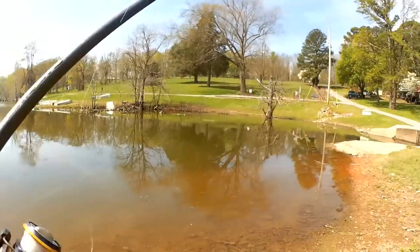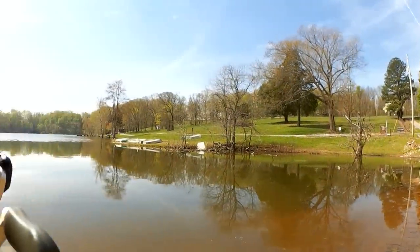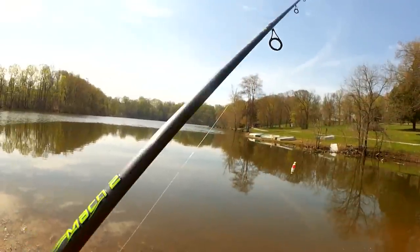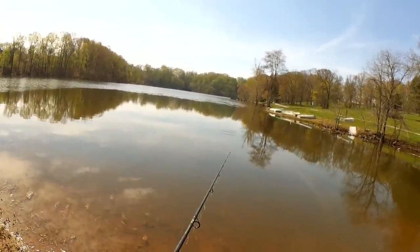Oh, I had a bite and missed him. Do I still have my minnow? I do, but look at this. They bit the tail off. That fish just grabbed the tail and yanked it right off of there.